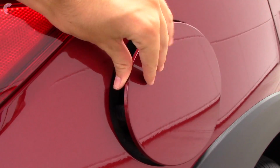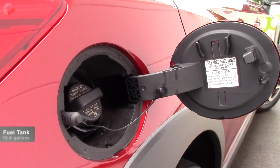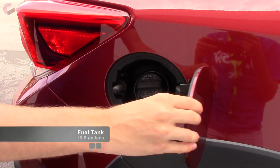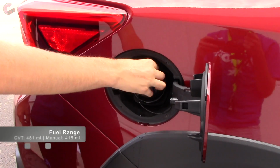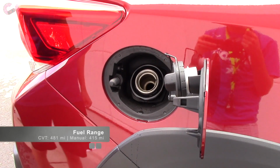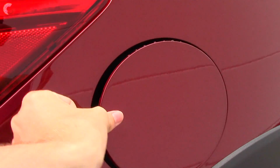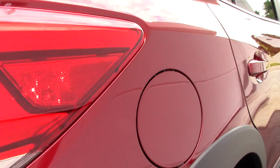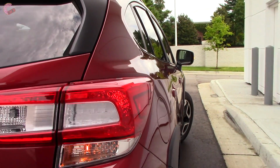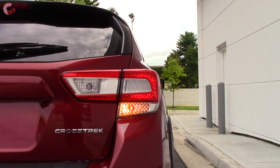The last thing to talk about on the outside are the fuel ranges. The tank capacity is fairly large at 16.6 gallons, giving the CVT model a range of 481 miles, falling to 415 with the manual. And of course, it does use regular unleaded fuel. Well, with that, we conclude the exterior. So now let's head inside.